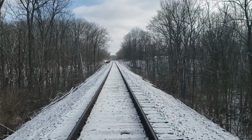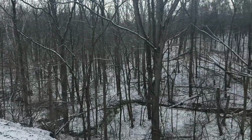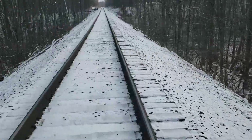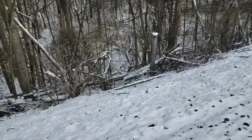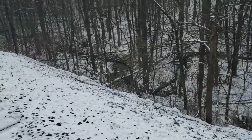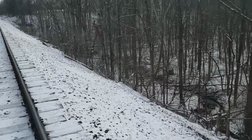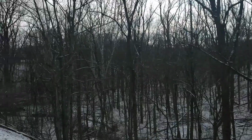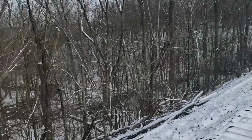Now this is a pretty neat area here. There's more deer down there, a lot of them. This big giant valley, and the right of way here is up, gosh, I don't know, that's got to be close to 100 foot down there. But this little creek runs down through here, and then they have a bunch of culverts where the creek goes from this valley underneath the railroad over to this side.